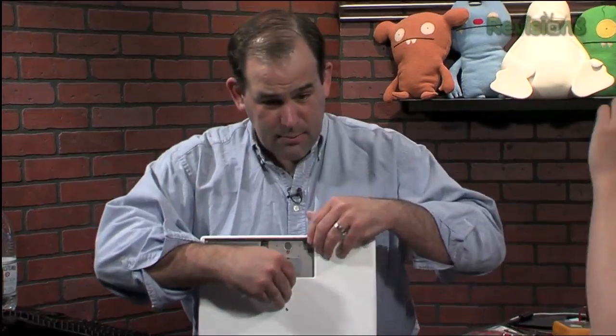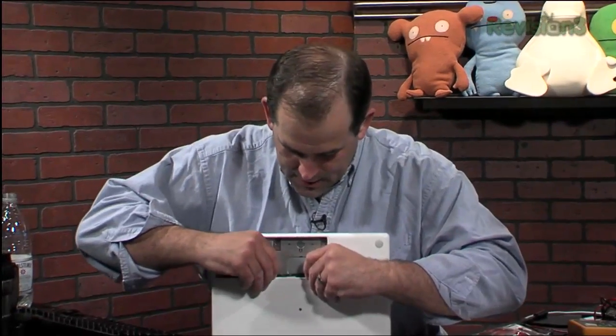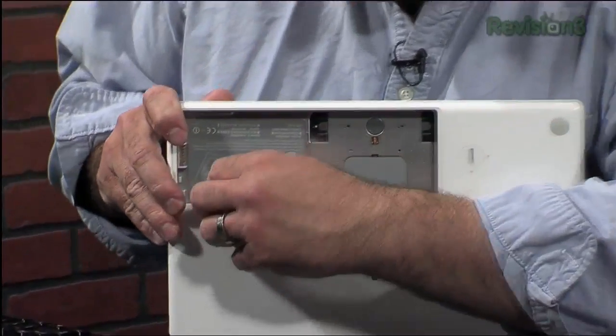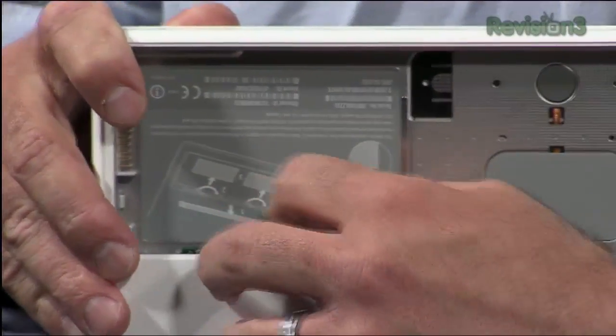Well, it's kind of funny. Most notebooks will hide the memory under the keyboard or on the backside, like you said. The MacBook does this insane lever snap-out system. But once you get used to it, it's not too bad. You can see me kind of ratcheting it out of the place.